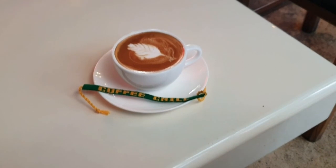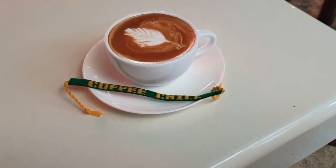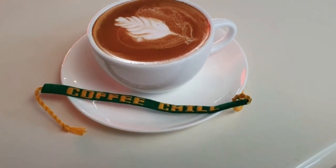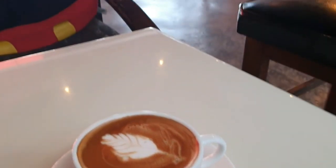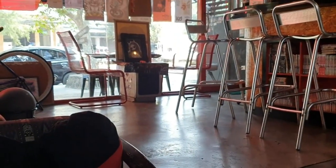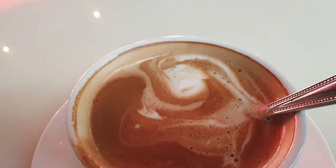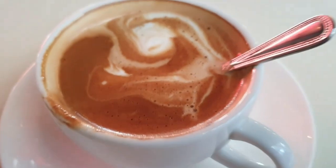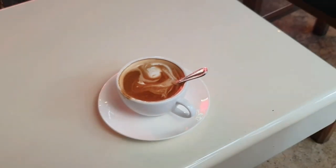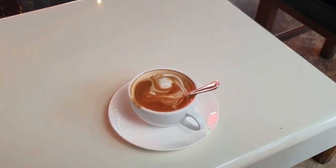And it's a beautiful looking cafe latte here. Looks great. Presentation plus. First sip impressions on the cafe latte. Superb, just superb.